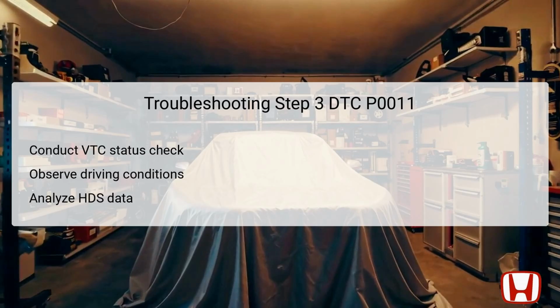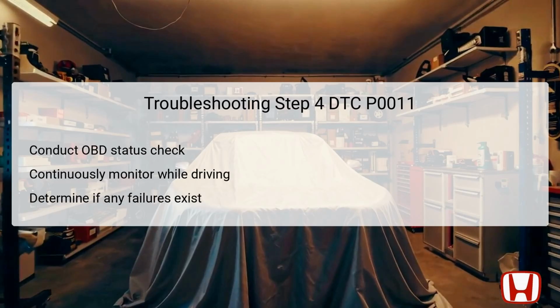Conversely, if the VTC status does not indicate on, it's essential to revisit the previous step to double-check the VTC system functionality. The data and results from this check are pivotal in evaluating the VTC system's health. In Step 4, you must conduct an OBD status check while test driving the vehicle at a steady speed between 19 and 38 miles per hour for 10 minutes, similar to the previous step.